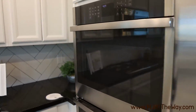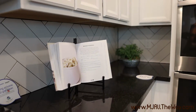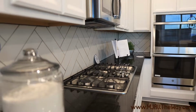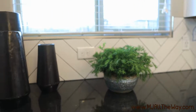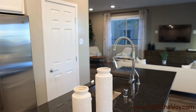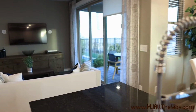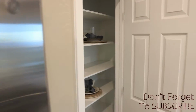I really do like it. It has a really nice clean look to it with the dark grout on the white tile and the herringbone pattern. Very, very pretty. Real nice long countertop there too. There's the pantry. It does go pretty deep back there. You got plenty of room for storage.